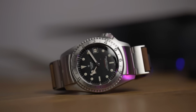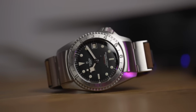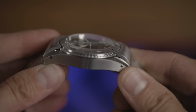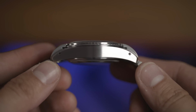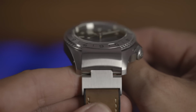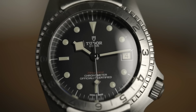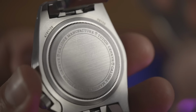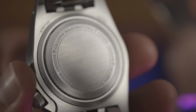So, case size, 42.5mm in diameter. That's not bad. But lug to lug of 55.7. Ooh, 14.4mm thick, and a lug distance apart of 20mm. Anyone that has an under 7-inch wrist probably is not going to go for this, which is really annoying. We've got a lovely box sapphire crystal protecting the dial. The crown is screw in, with a screw down case back. This watch is water resistant to 200 meters.